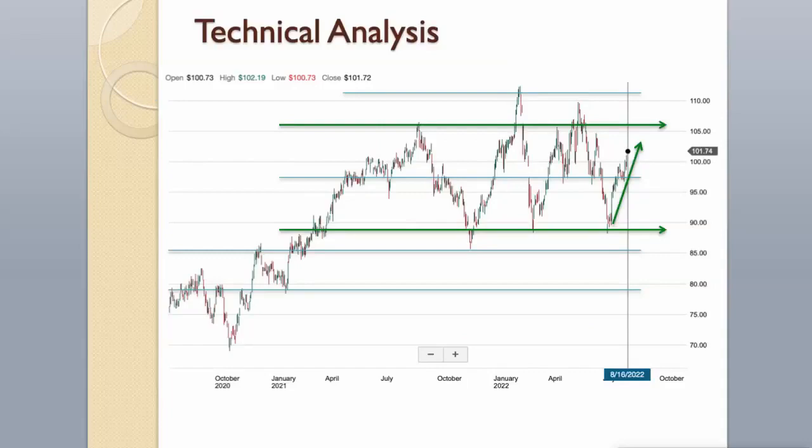Technical analysis. The stock has been an average performer in the overall market. The short-term trend is positive, while the long-term trend is still neutral. Strong support levels are around $97 and $89. Next strong support levels are around $85 and $79. Strong resistance level is around $106. Next strong resistance level is around $112.